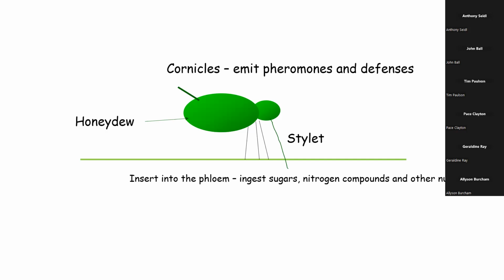And a lot of people look at those and think that's where honeydew comes from, that sticky substance that aphids produce. No, the cornicles actually emit pheromones. In other words, telling the aphids, hey, run, something's coming in and feeding on us, or hey, aphids, come over here. And they also provide defenses. If you ever see a little drop off the cornicles, that's a defense. The honeydew comes out of their anus. That kind of makes it sound tasty, doesn't it?